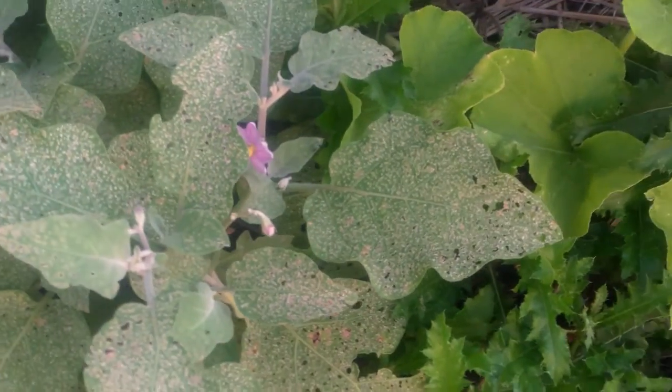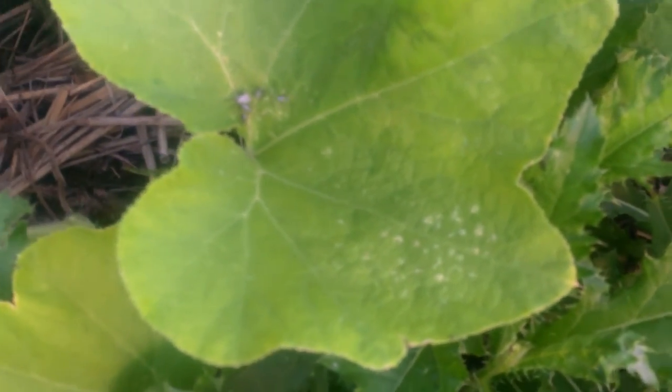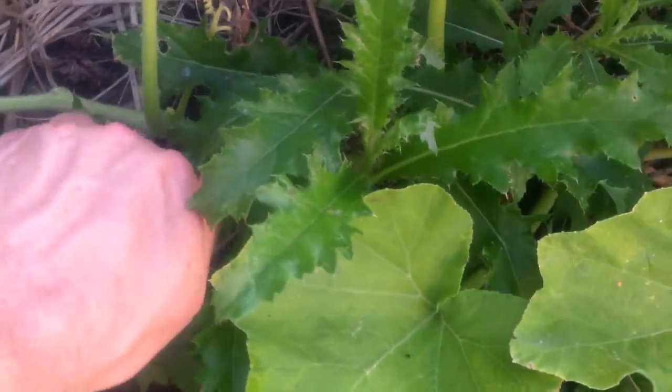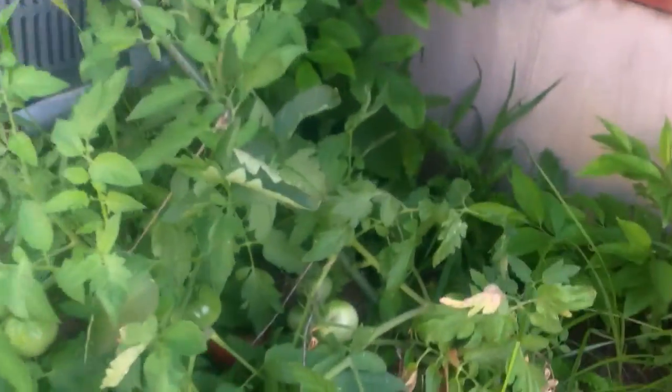Eggplant over here, completely eaten by flea beetles. Oh, not sure what those are. Hopefully those are not stink bugs. Oh, they're dead now, whatever they are. Okay. Looks like there's an eggplant down here that could be harvested. Come back and get him. Tomato plant back here. Looks like it's got a nice tomato to be harvested here. It's falling over. Stop tying it up.